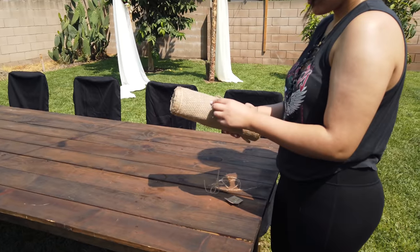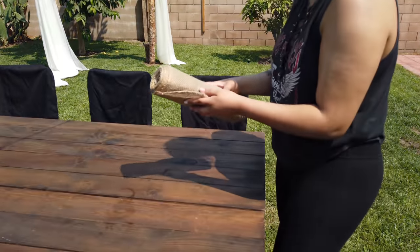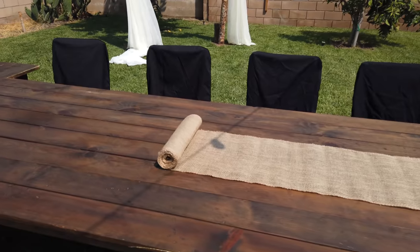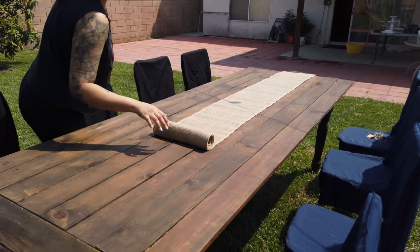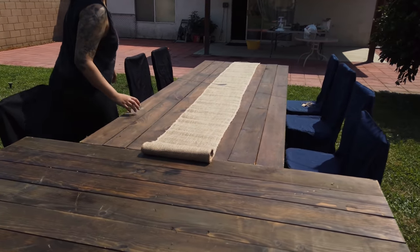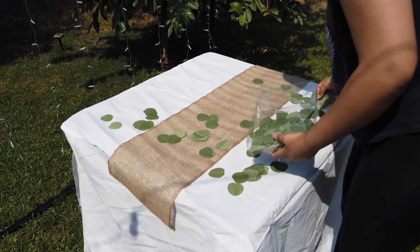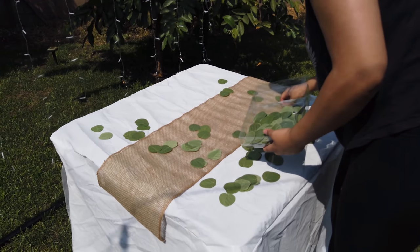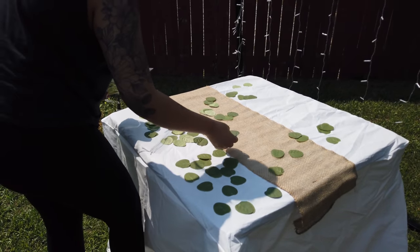I got this burlap runner at Hobby Lobby. It was actually in the ribbon section. I was originally going to buy a burlap table runner, but it was a lot shorter and a little more expensive. So I decided to get this instead, and I was able to add it to the wooden table. And then when I cut off the excess, I was able to use the remainder on the dessert table. I also got these eucalyptus fake leaves at Hobby Lobby and just decided to spread them around the dessert table.